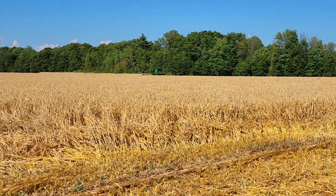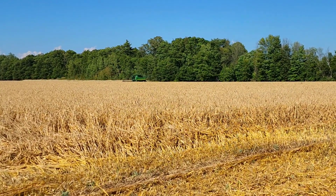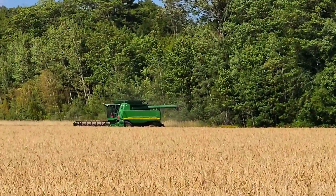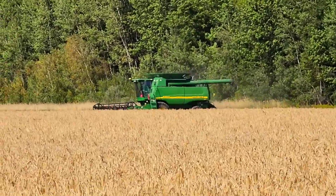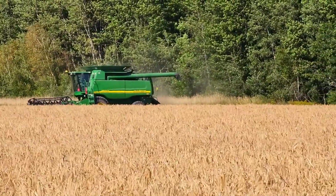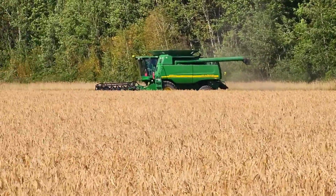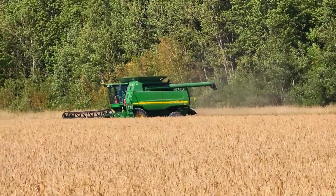So he's combining back there, and he's combining really slow. Hopefully it's not because the combine's damaged. But I think they have to go fairly slow, so it gives the combine time to thrash the barley. If you're going too fast, I'm guessing it goes flying through and you're going to lose a lot of those seeds, because that's what you're getting paid for, the barley seeds. That's where the money is, and that's where the food is.